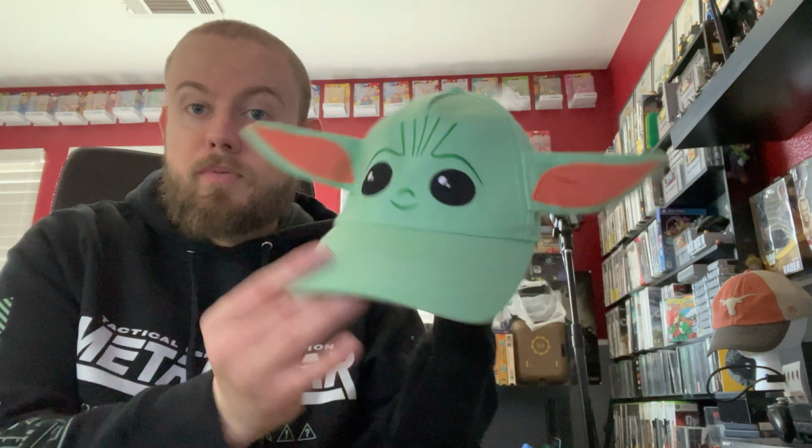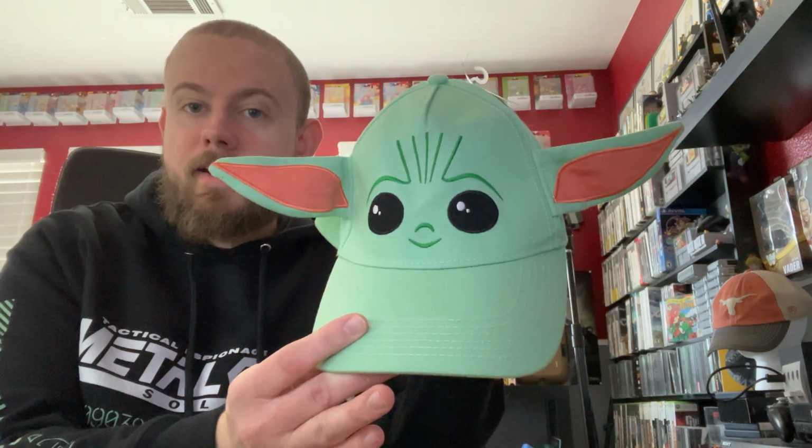Anyway, so this is all Goodwill stuff that I picked up. I think I paid somewhere around $45 for everything here. So first off, we have, I think this is Grogu. I'm not a Star Wars fan, but this was a pretty weird looking hat, and usually weird is good when it comes to resale. So it's got floppy ears and everything, snapback hat, and then it says the child here.